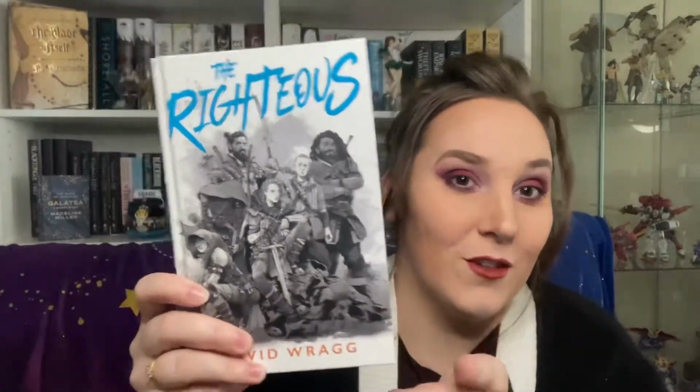So starting at number 10, this is a very picky personal reason as to why I don't like this cover, but we're gonna go with The Righteous by David Ragg. This is book 2 in the Articles of Faith. So first of all, I would like to say that this art is actually very beautiful. It's gorgeous. It's not terrible art.